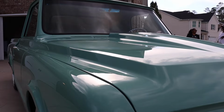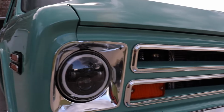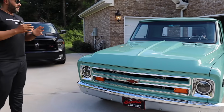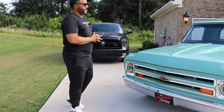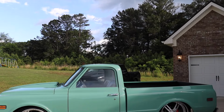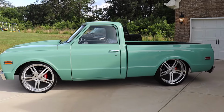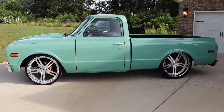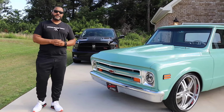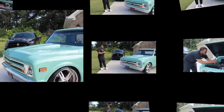You got your updated headlights right here, the Chevy bow tie, excuse me. Just fully beautiful, man, from the inside out. Chaotic Speed, those guys did a real great job on this bad boy. But that's all for the outside. I really want you guys to see what's underneath this hood, so let's get to that now.